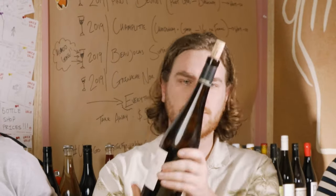Syrah from the Western Rhone. That's why I like it. I love Rhone Syrah, and this is really fucking cool. Right. For $30, you say? Don't even bother buying it. I've bought it all already. This is fucking cool. Yeah, I'm super into this.